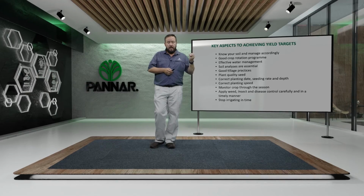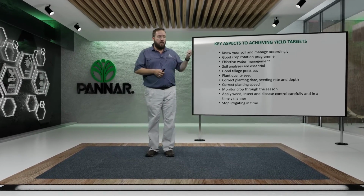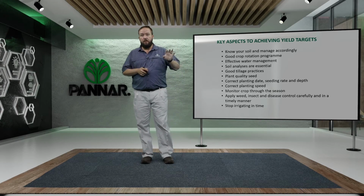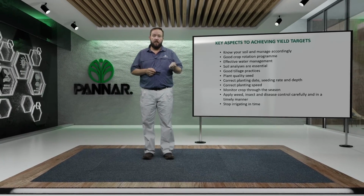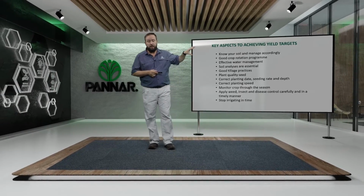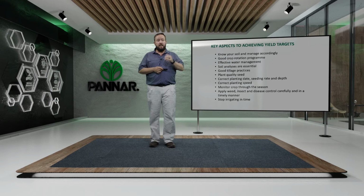So when you're looking at plant quality seed, and this is really basically the crux, when you do plant Pannar certified seed, you do have the added advantage that you do have Kalmanu on our cultivars, so that gives you an added protection to root diseases, and then in the beginning stage to foliar diseases. The big thing is it's all about germination. Because we've got the lower seeding rate, you do want as close to 100% germination as possible, so that you can at least give your season the potential to get to the highest yield potential. So quality seed is essential.